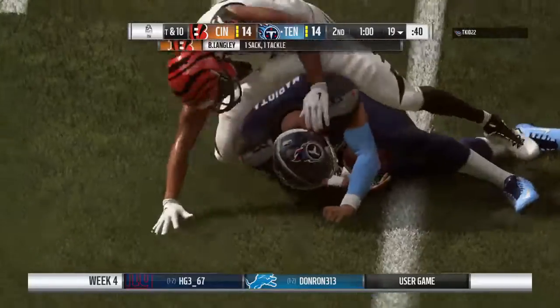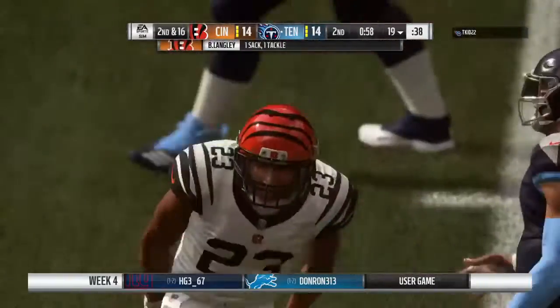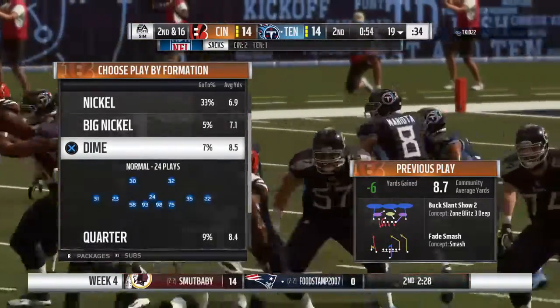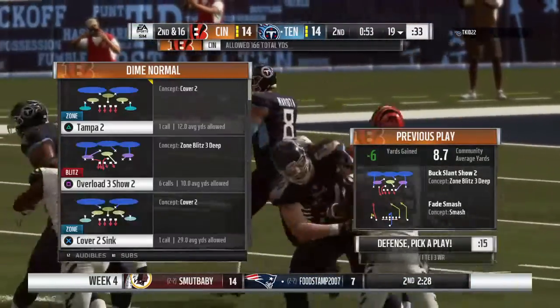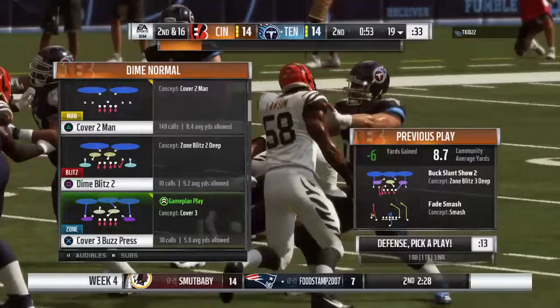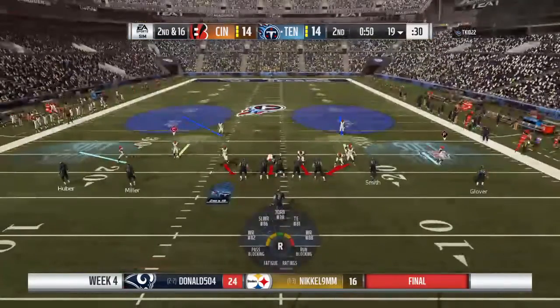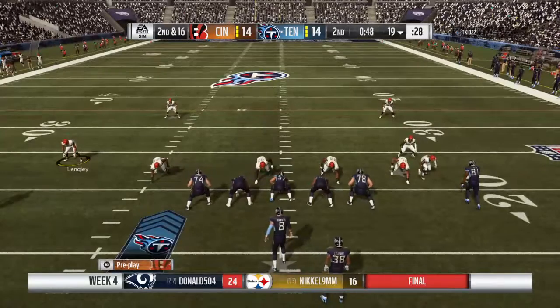And they get to Mariota here as he's dropped on the sack. Brandon, if I'm an offensive coordinator and I see an all-out rush like that, I file it away because I'm going to use their aggressiveness against them as this game goes on. I'm going to hit them with a screen soon. Protection certainly going to need to be a bit better here on 2nd and 16.